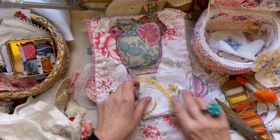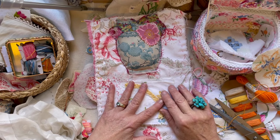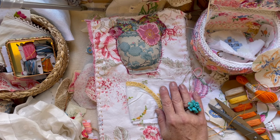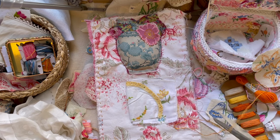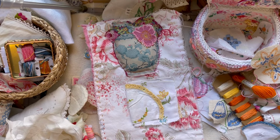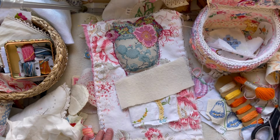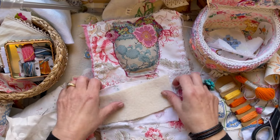So I love layers, if I haven't said that, and in my journals I use all sorts of pages that are different heights and different lengths. So that's what's happening there. I need a little bit of wool to put inside it. Now you're not going to see this happen, but I'm just going to harvest a little bit of my underlay here. And that's going to be inside.